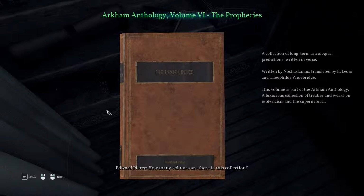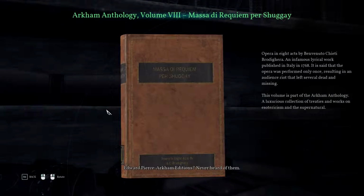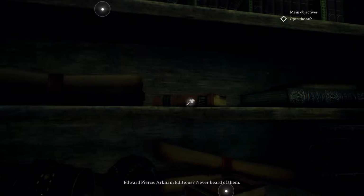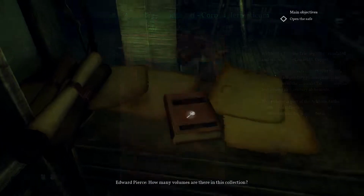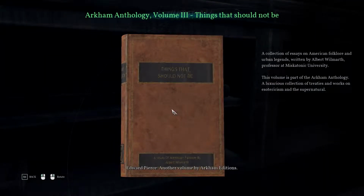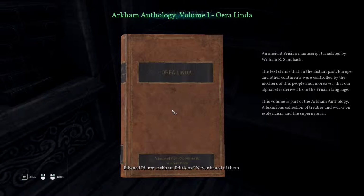How many volumes are there in this collection? Another volume by Arkham editions. Arkham editions. 6, 8. Never heard of them. How many volumes are there in this collection? 2. Another volume by Arkham editions. 9. Arkham editions. It's volume 1. Never heard of them.